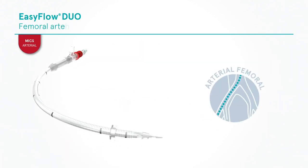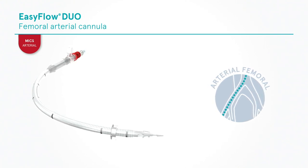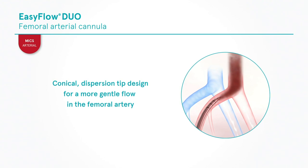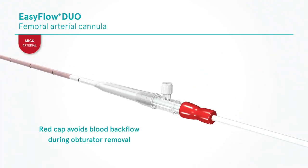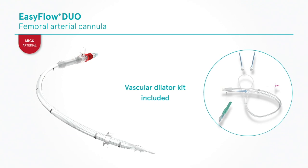The LivaNova EasyFlow Duo cannula is designed for a safe and smooth femoral arterial cannulation. Its conical dispersion tip design allows a more gentle flow in the femoral artery, and its red cap avoids blood backflow during obturator removal. A dilator kit for percutaneous insertion is also included with the cannula.